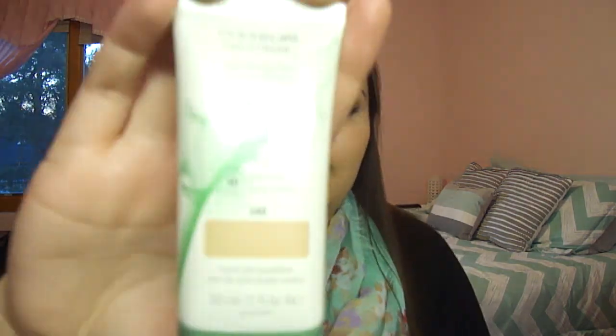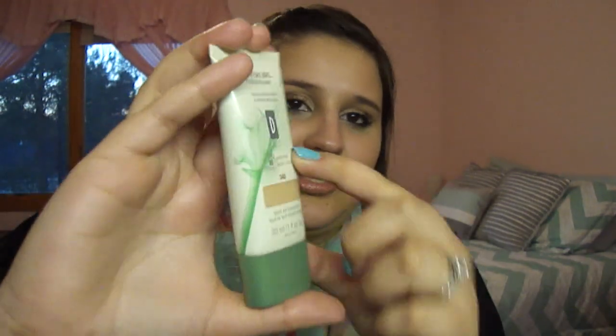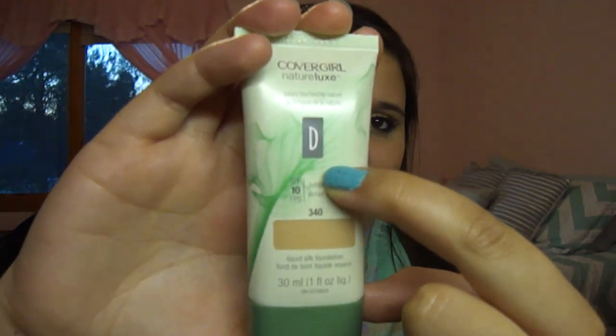And then I have this foundation. Let me see where this one's at. This is the CoverGirl Nature Luxe, which has a D sticker on there because it's discontinued. And this one is just under that sticker, so it's down to there. So yeah, I've just been mixing those together every day for my foundation. And I'm just going to keep doing that this week as well.